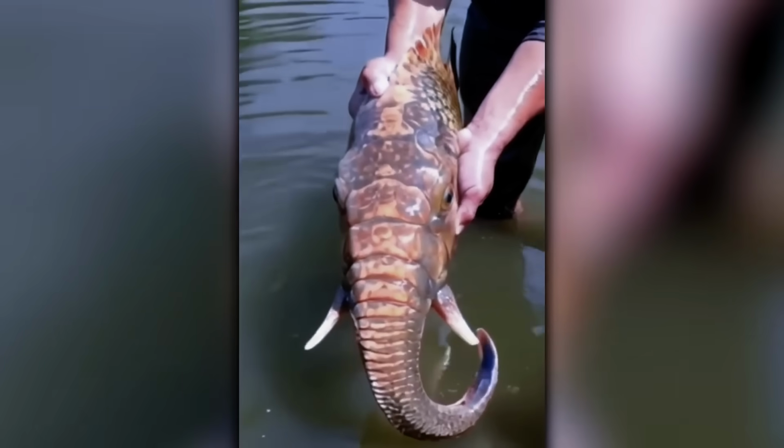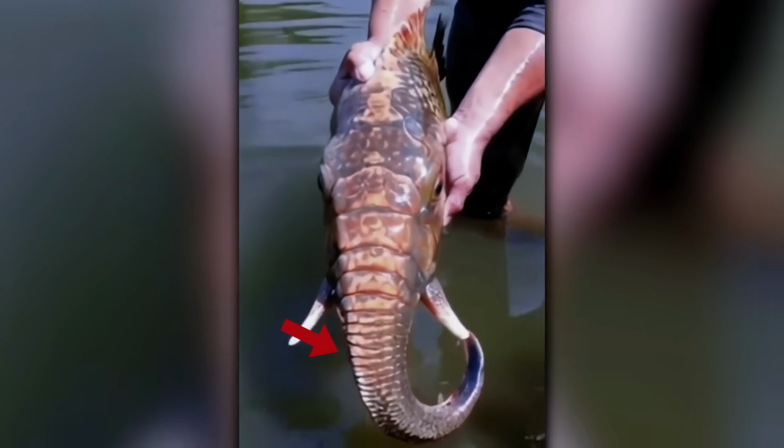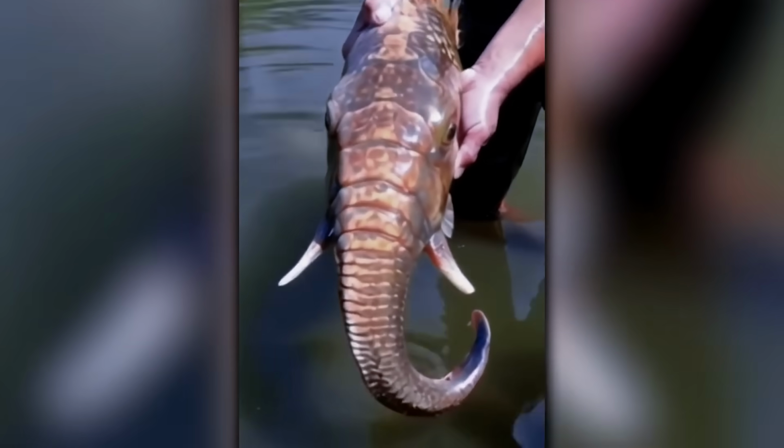Whatever it is, this creature exists. And the most unsettling part isn't its appearance. It's the fact that it emerged from the water so effortlessly.